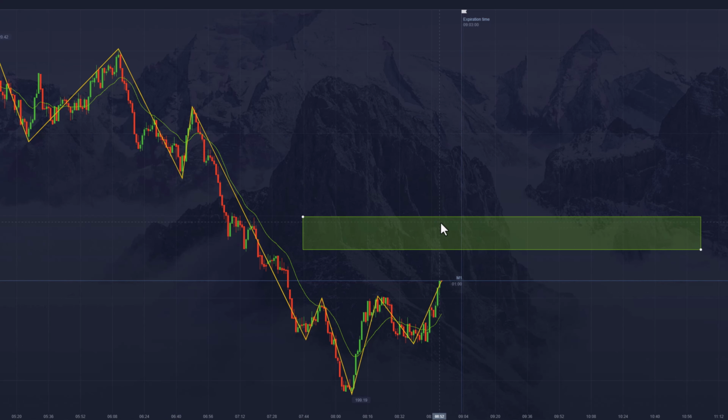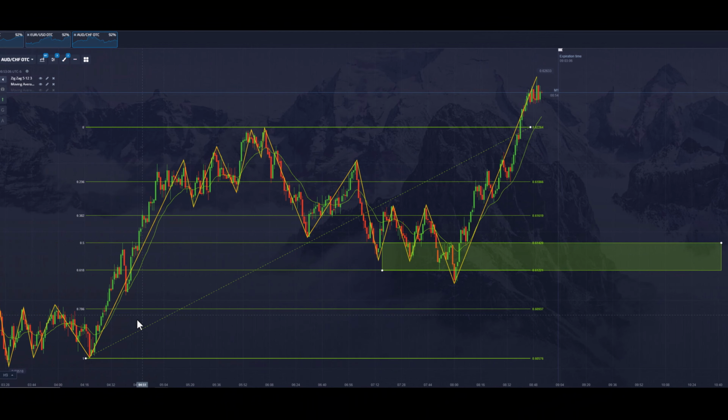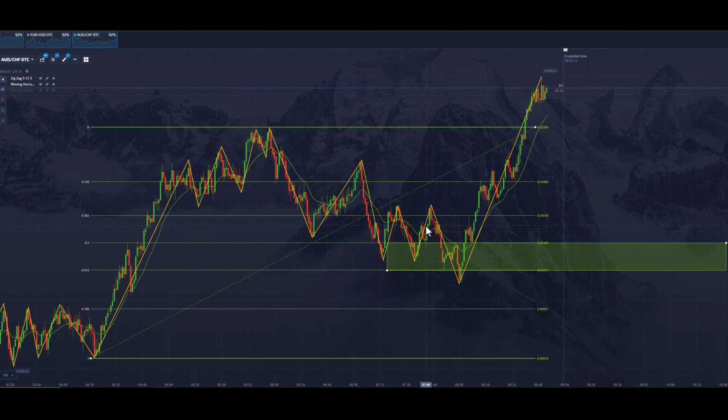So this may be my next trade right here. I'm going to leave it here so I can see it, but this Audi Swiss, it was beautiful. It worked beautifully, and there were several trades in here. You could have taken them all at 10 minutes and they all would have worked. So that is the lesson for today.